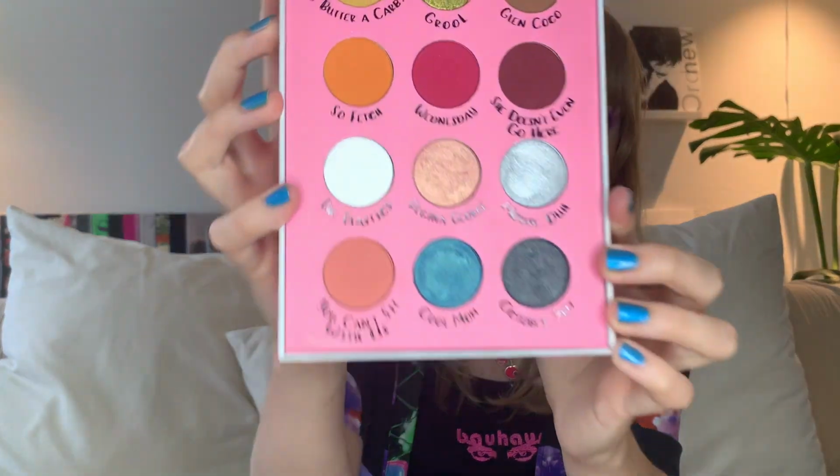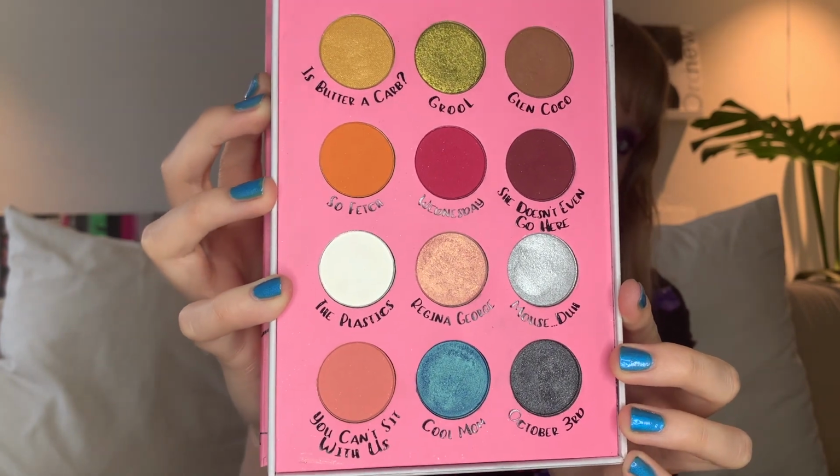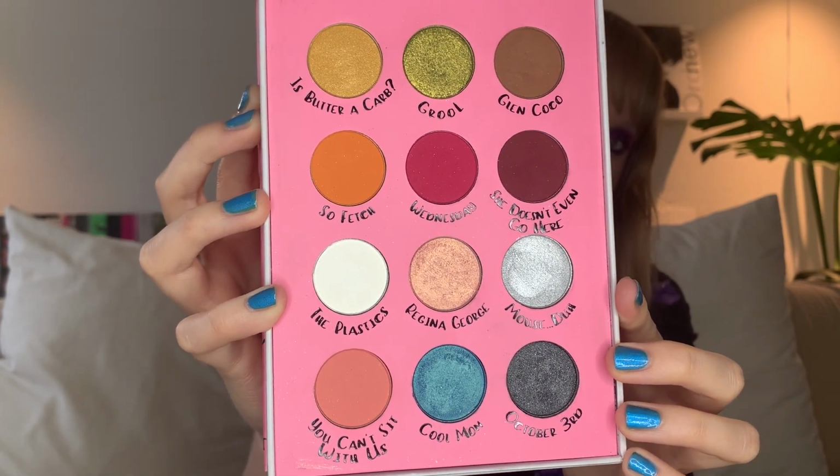Alright, so I have my new palette and it's a pretty interesting one. I didn't expect it to be this one, but without further ado, my level 5 palette is going to be the Storybook Cosmetics Burn Book palette. If you have never seen this palette before, here is what it looks like. It's kind of like half neutral, half colorful palette.